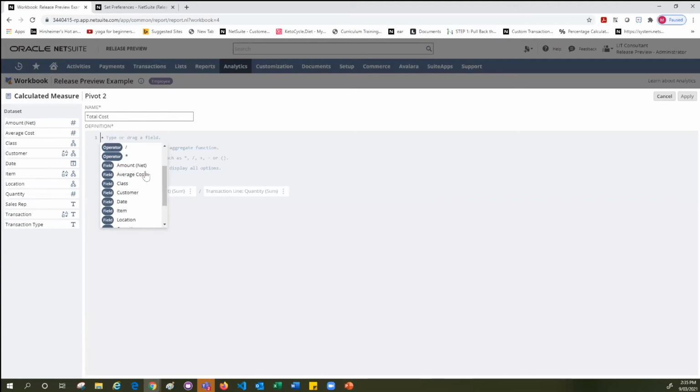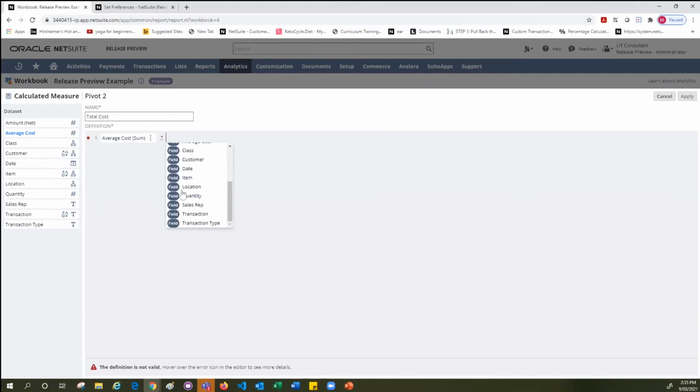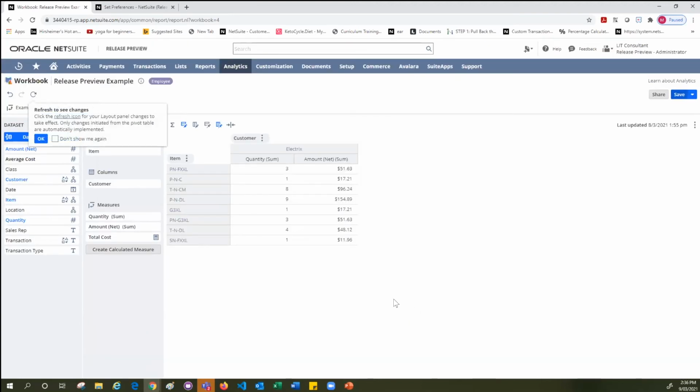First of all, I want to work out average cost. So I'm going to take average cost, and if I want to use control space again, I can times that with my quantity. Now at the bottom, it shows me that the definition is valid, and therefore if I click apply, I won't get any error messages.